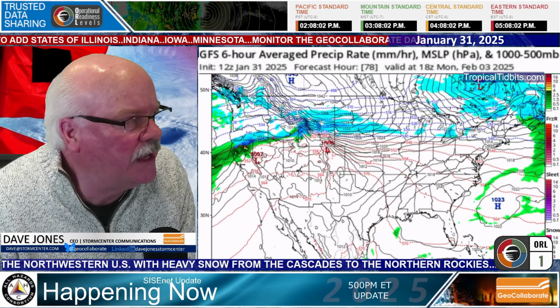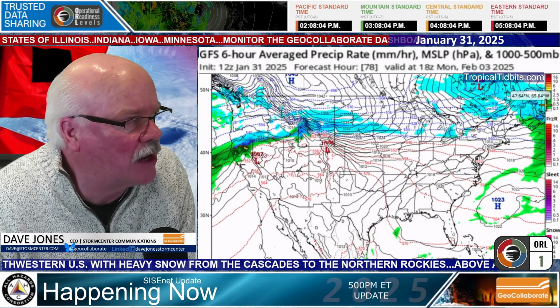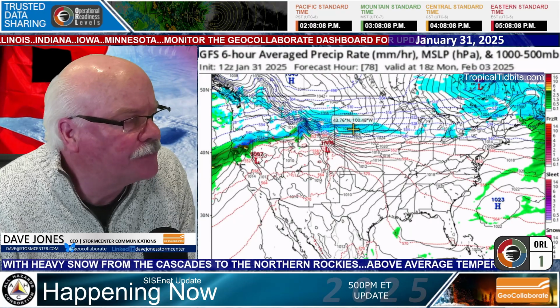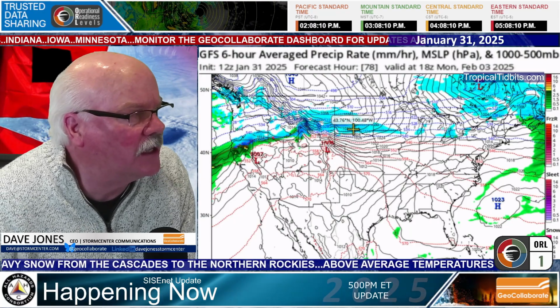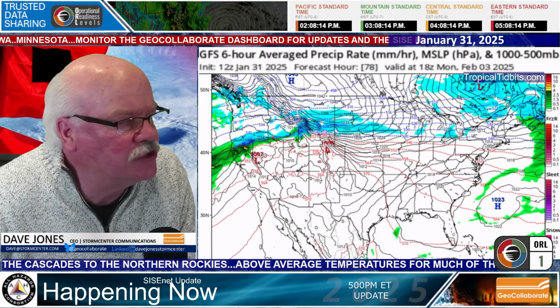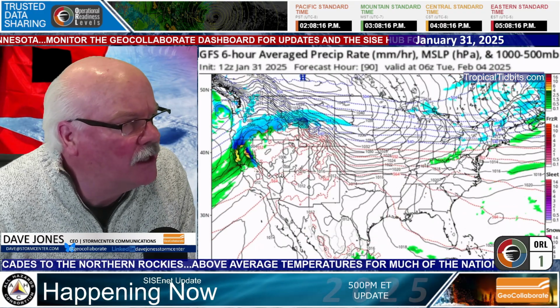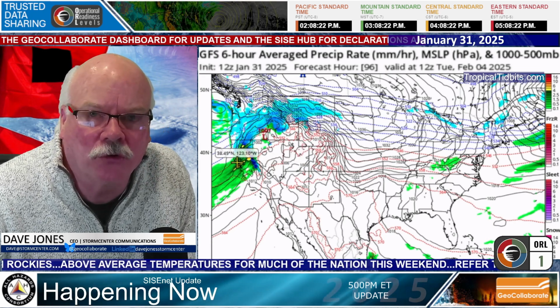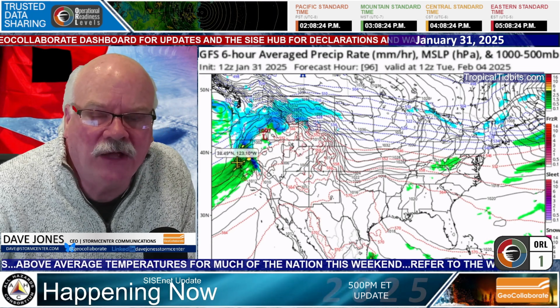As we go through the week, you can see just some scattered snow showers moving through the northern parts, southern Canada, and over through the northern parts of the plains and the upper Midwest, not causing too much of a problem there. But as we continue on, look at this. We're into Tuesday, 7 in the morning. Look at that. The atmospheric river continues throughout California.